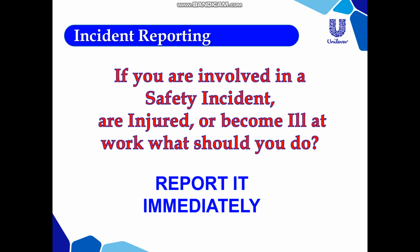Okay, let's talk about incident reporting. If you're involved in a safety incident, if you're injured or you become ill at work, you have got to report it immediately to your supervisor. Some people think, oh, it's just a small cut. It's not a big deal. I don't need to worry about it. You wake up the next day and your finger looks like a pickle. So you need to report things.